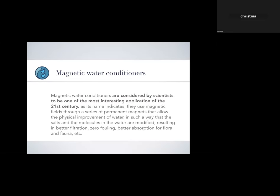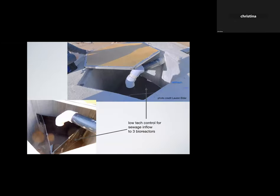They use magnetic fields through a series of permanent magnets that allow the physical improvement of water. So the salts and the molecules in the water are modified, resulting in better filtration, zero fouling, and better absorption of flora and fauna. So I don't know, I just think it's kind of neat that they're incorporating lots of different innovative techniques.